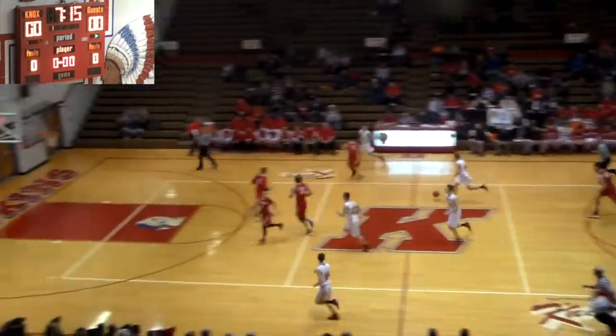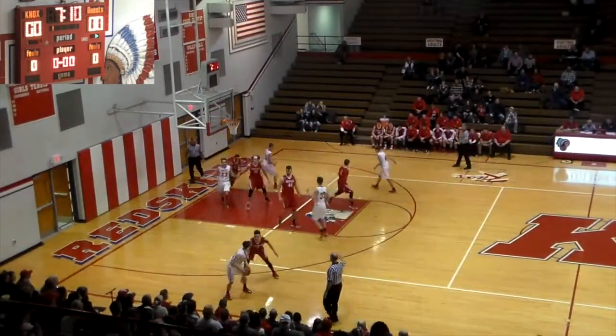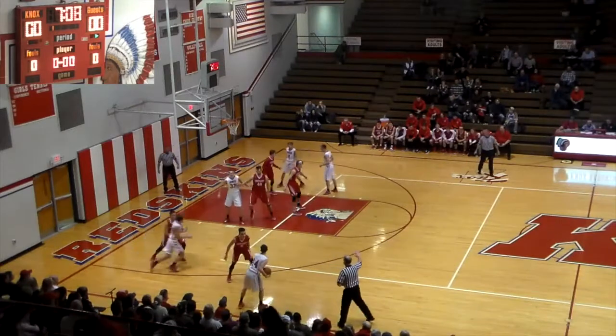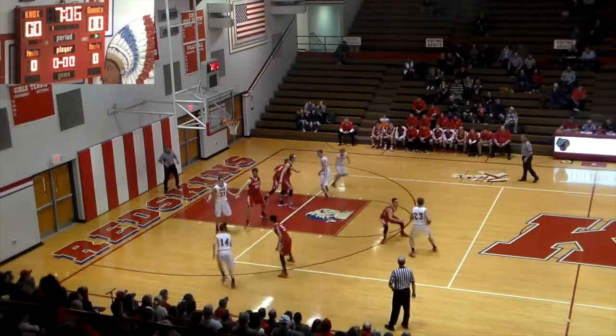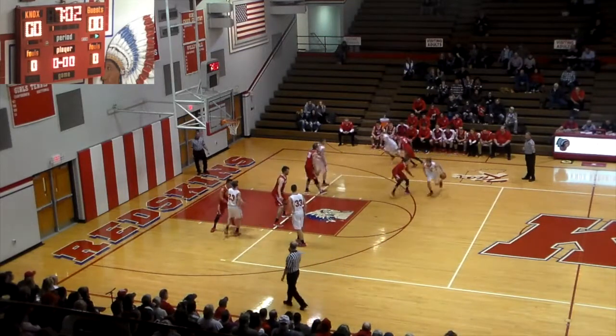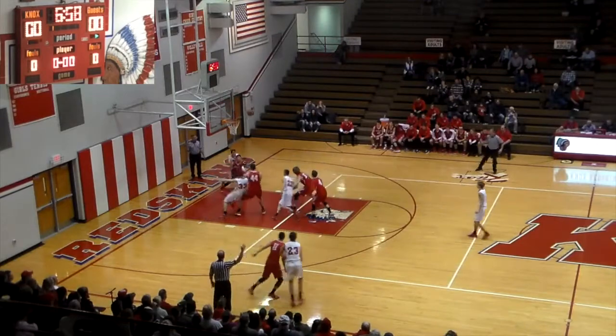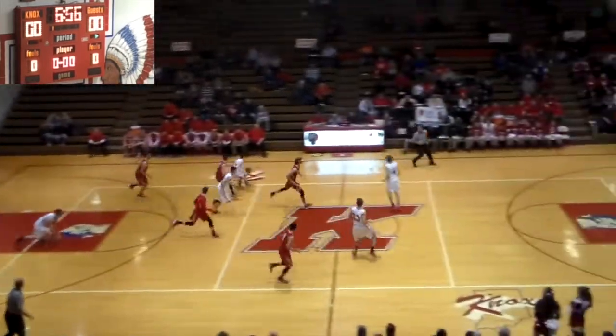Rebound comes out of there to Kruger, pushing it the other way for Knox. Holds it up. Outside it goes on the left side to Code. Code gives up his dribble. Now gives it up to Broker. Broker, man-to-man defense by Kankakee Valley. And here is Broker outside for the three-pointer. Won't go down. A rebound is going to come out of there to the Cougars.